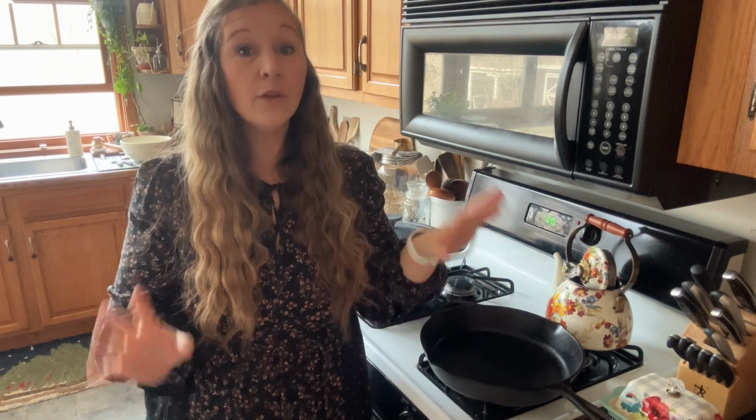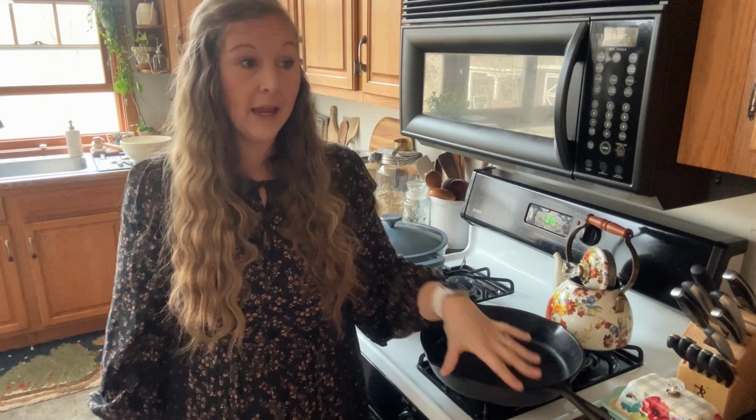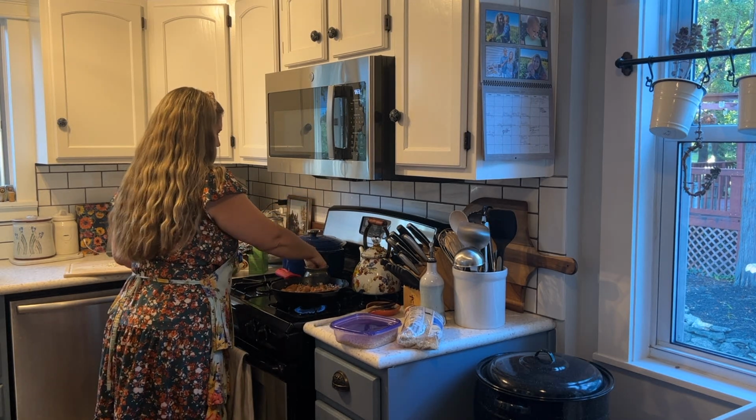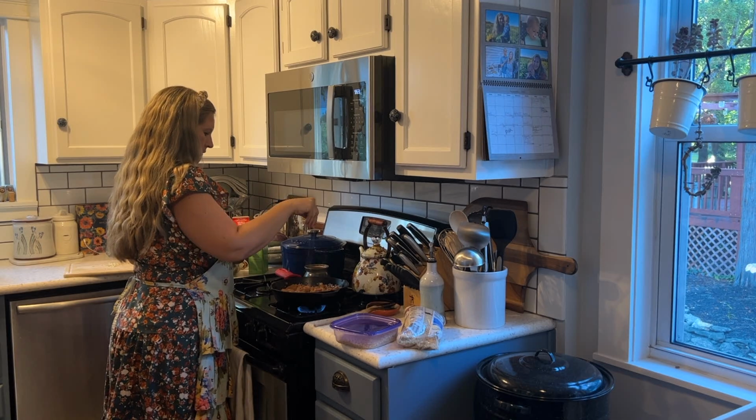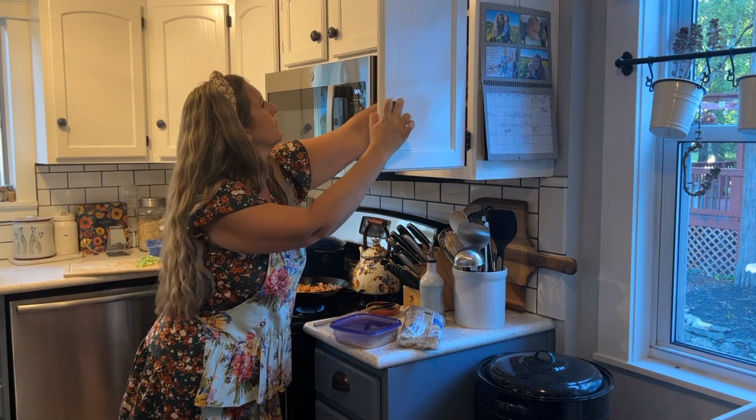The next thing that I use on a daily basis is my Lodge cast iron skillets. I love the Lodge brand. Like I said, I have the Dutch oven that is Lodge as well. It is not only a fantastic brand that has great utility to it, it is a very heavy duty skillet. It works wonderful in my kitchen.